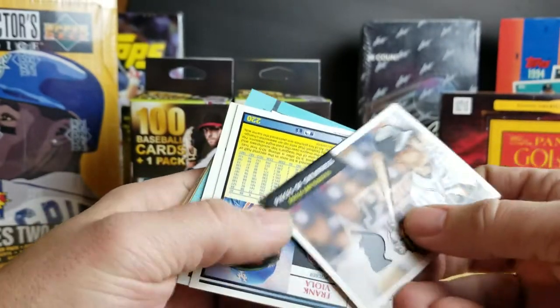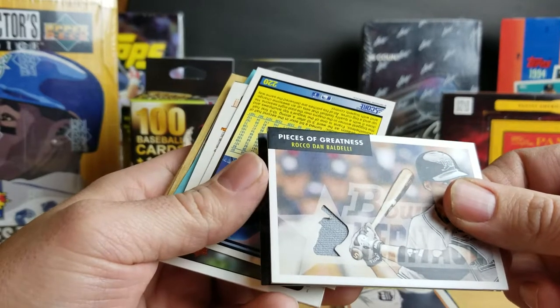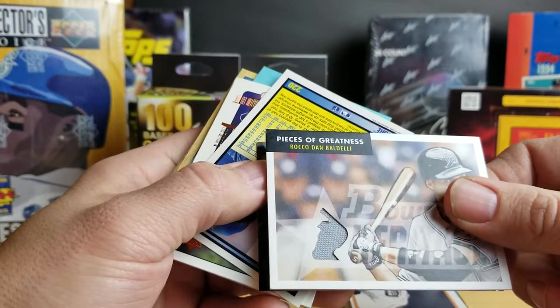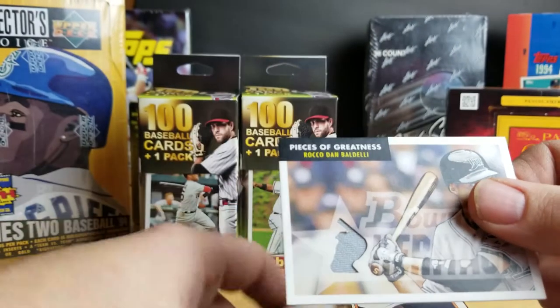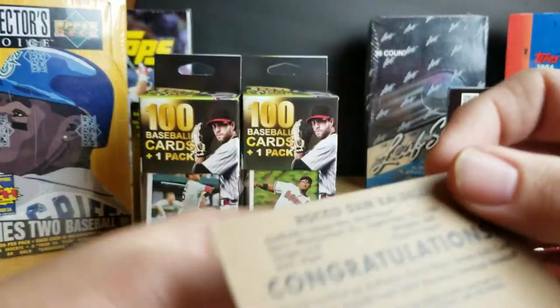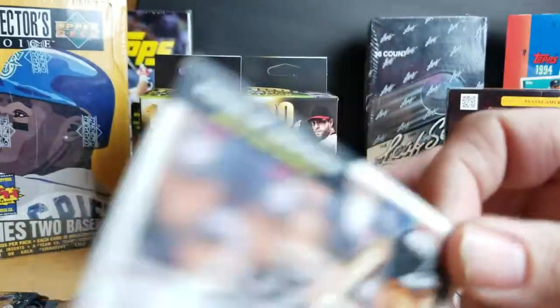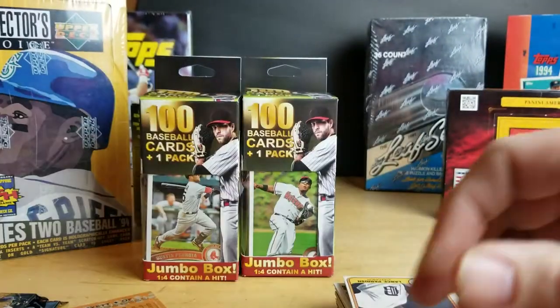Oh, there's our hit. We're not going to save that for last since we already saw it. Rocco. Dan Ballelli. Pieces of Greatness. Little piece of fabric there. This is from a Bowman Heritage. 2017 Bowman Heritage card. So two of these boxes, two hits, not bad.